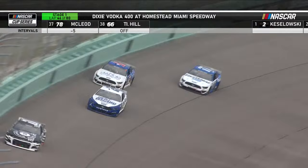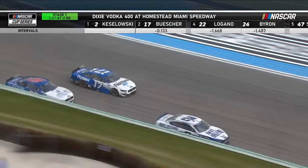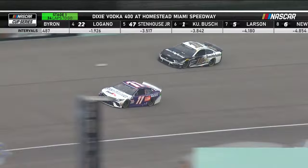Let me tell you who is not moving forward, and that is Denny Hamlin. Slated to start on the pole, he was moved to the rear by NASCAR inspectors, and he's in 20th spot right now, right about where he restarted.